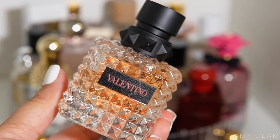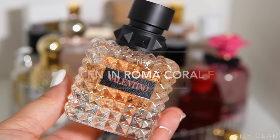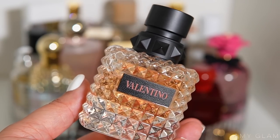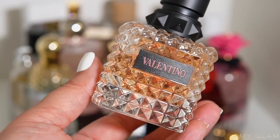Valentino Donna Born in Roma Coral Fantasy. Beautiful for summertime. I brought it with me just because I did want to wear this for the rest of this summer. So this is one that I'm definitely going to be wearing. Fruity, I believe there's kiwi in here, similar to Dolce & Gabbana L'Imperatrice, but a little more musky.